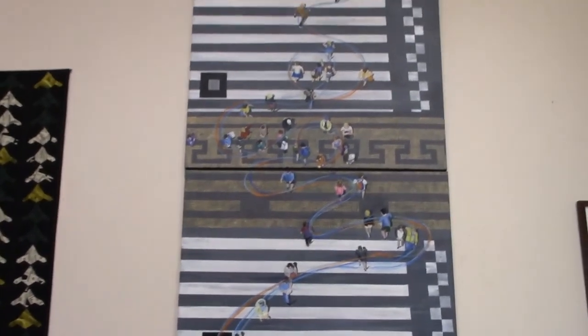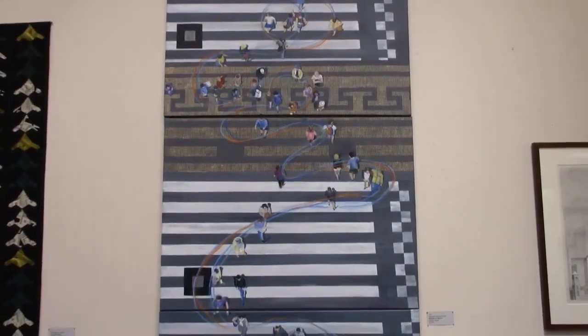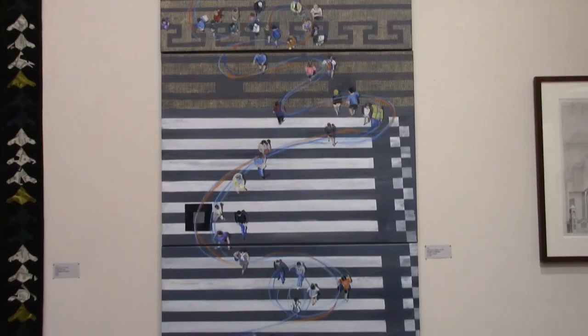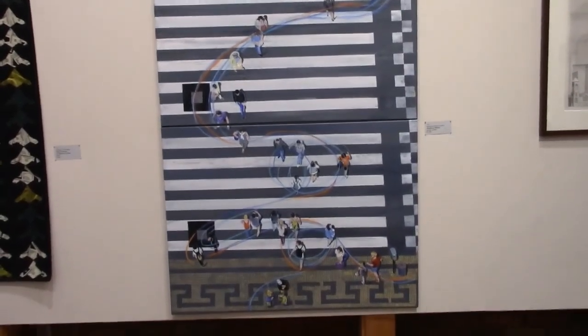This tall triptych was created by Catherine Stokes Schaefer. It's acrylic and pastel, and it's called Rhythm in Motion.